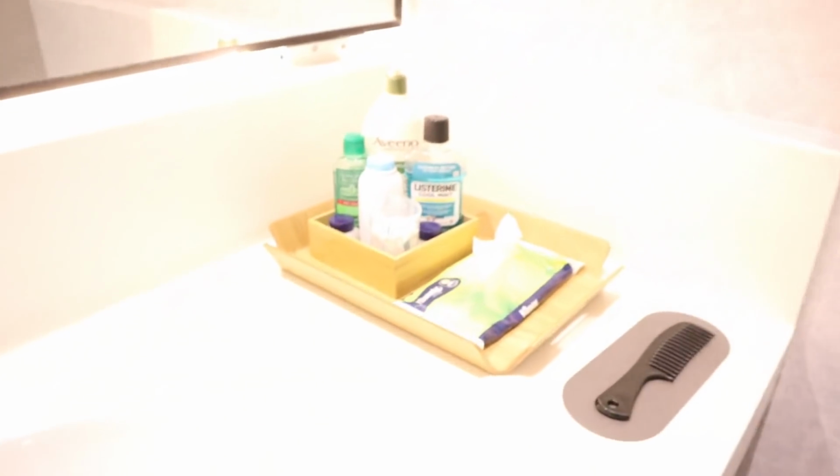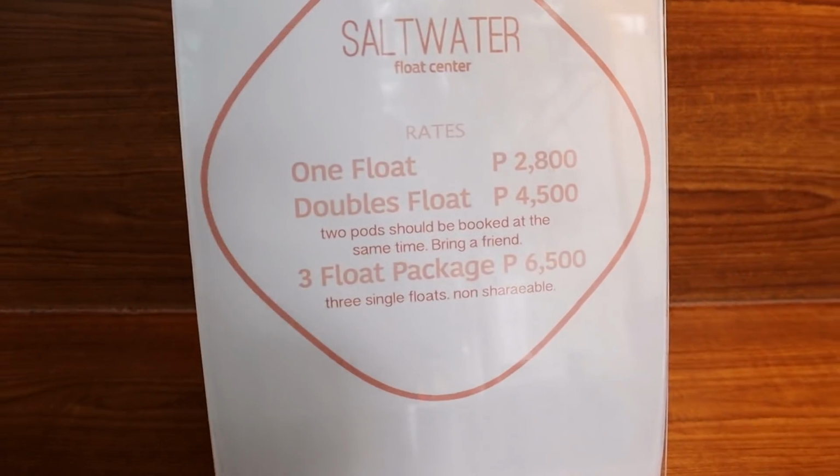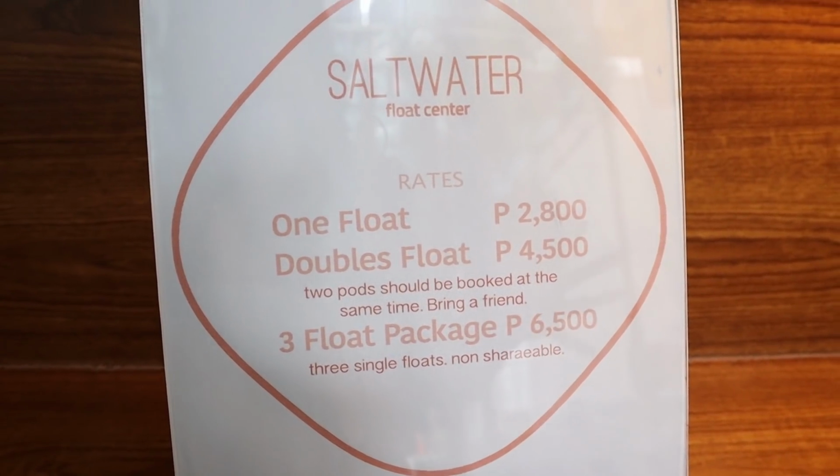And they also have a bunch of different toiletries. Ayan, basta lahat. Ito yung rates nila for December. Okay, 1 float, 2.8. Double float, 4.5. 3 float package, 6.5. Pero, ang sabi ni Mark, ano yan, Mark?